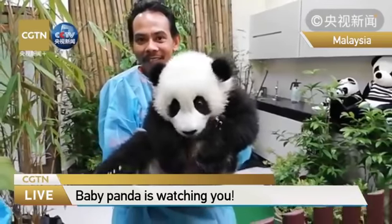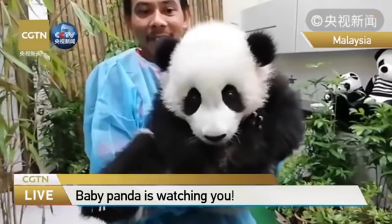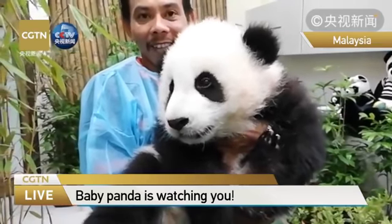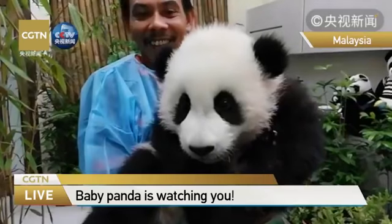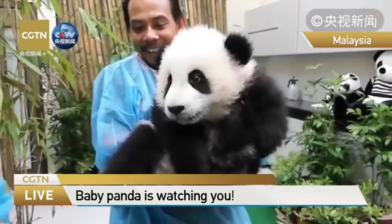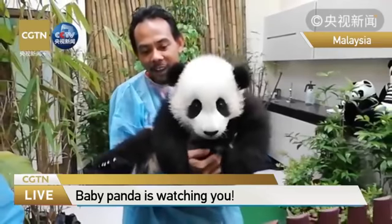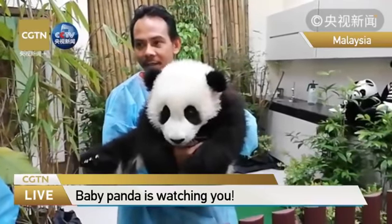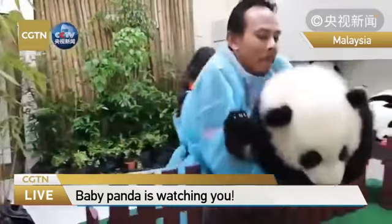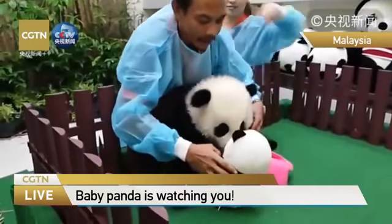We can see the breeder is holding her. I think she's a bit heavy to carry. Maybe she didn't sleep well last night, because yesterday when we visited, she was really energetic and moving around. And she's not shy, even though she's surrounded by a large group of visitors. But today she looks a little bit sleepy.